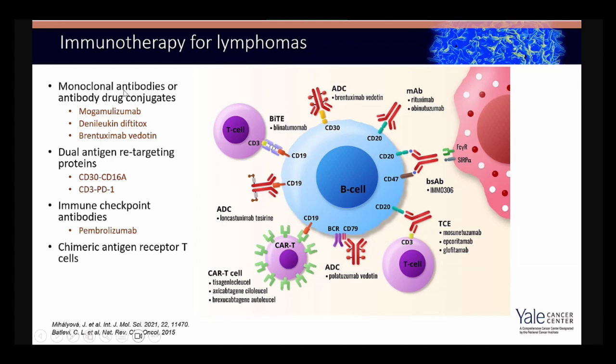So if you focus then on T cells, for the T cell lymphomas, we certainly have monoclonal antibodies, which are directed against specific proteins on the tumor cell. An example of that would be mogamulizumab. We also have monoclonal antibodies that are hooked up to toxins, to toxic drug moieties. An example of that is brentuximab vedotin, and also denileukin diftitox, which is ONTAK.